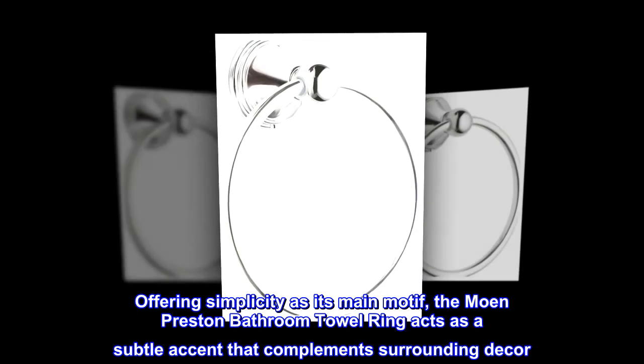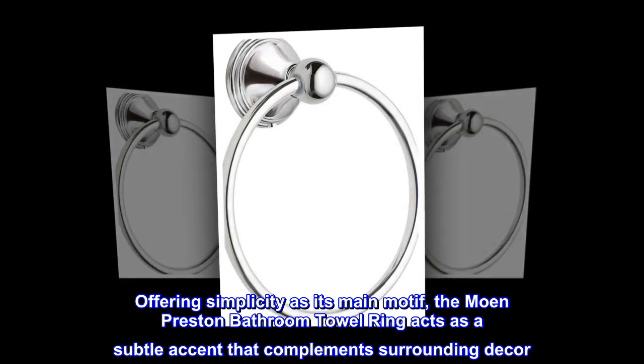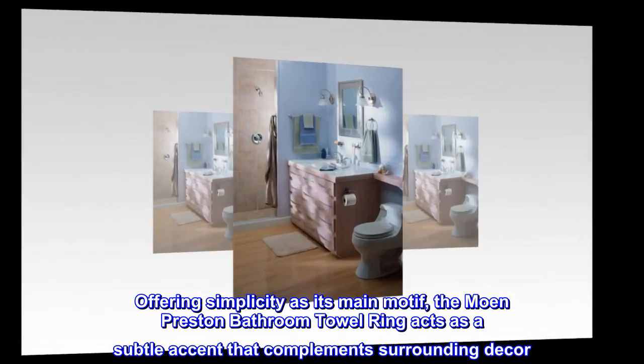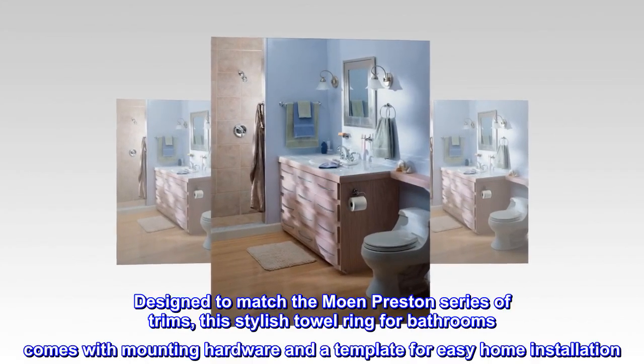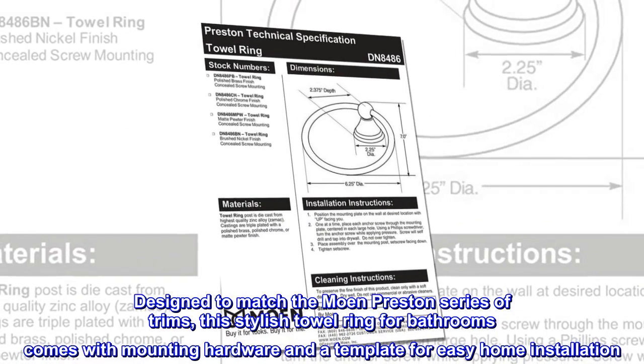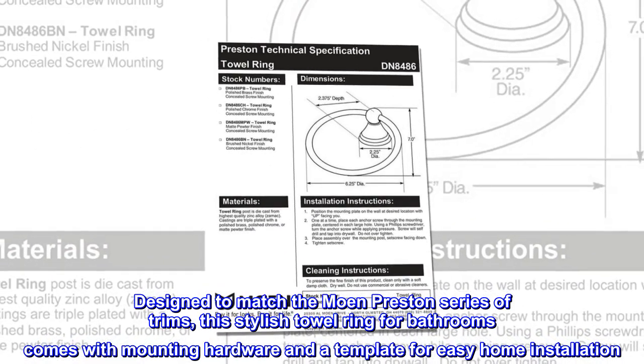Offering simplicity as its main motif, the Moen Preston bathroom towel ring acts as a subtle accent that complements surrounding decor. Designed to match the Moen Preston series of trims, this stylish towel ring for bathrooms comes with mounting hardware and a template for easy home installation.